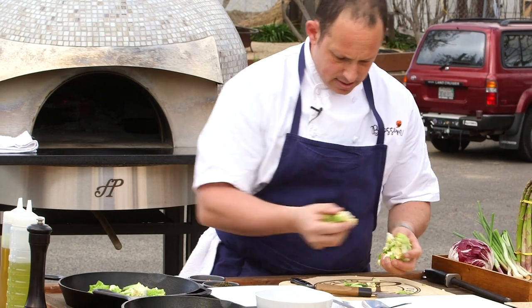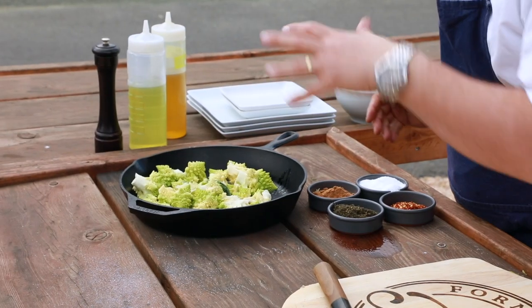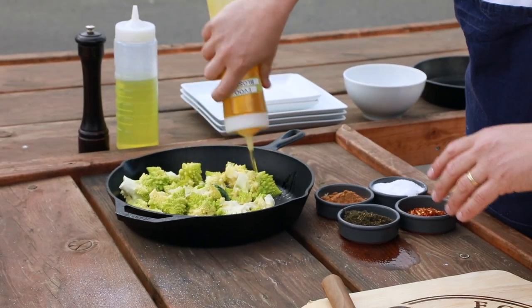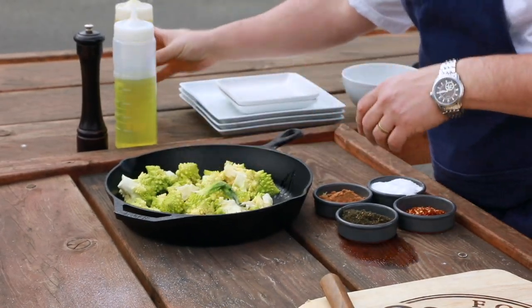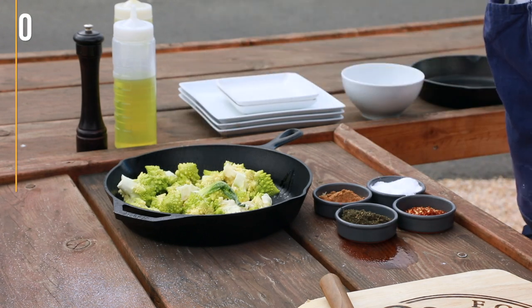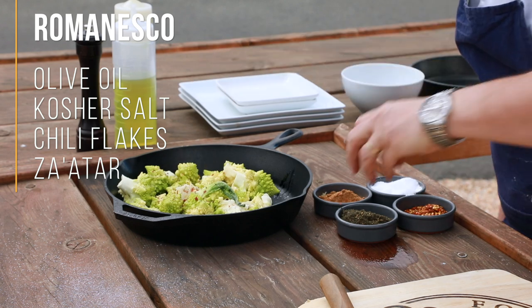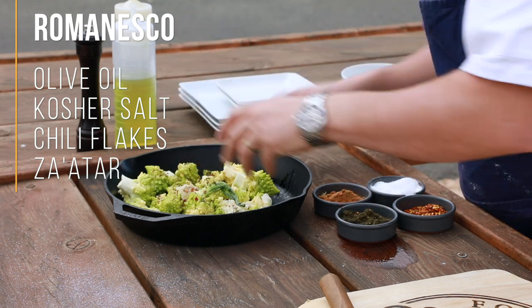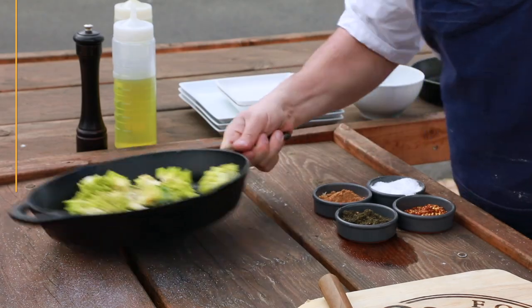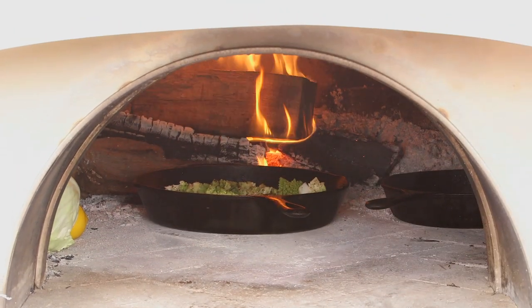Easy peasy, put it in a big cast iron pan. So, got the Romanesco cut, and it's okay if you have a little bit of the leaf left over, they're tasty. A little bit of olive oil, a little bit of kosher salt, a little bit of chili flakes, just because I'm in the mood for it, and some za'atar. Mix that around, and now we go in the oven. Seasoning right next to the fire.